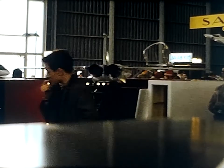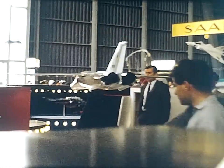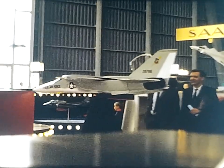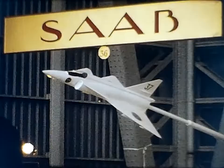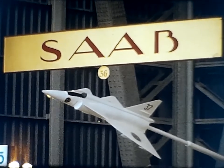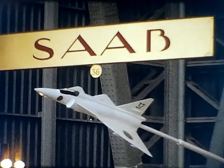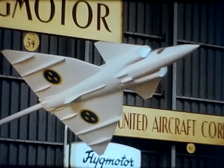A view of the General Dynamics F-111A. A model of the proposed Saab J37 Viggen, which is to replace the Saab Draken in Swedish service. Another view of the Viggen.